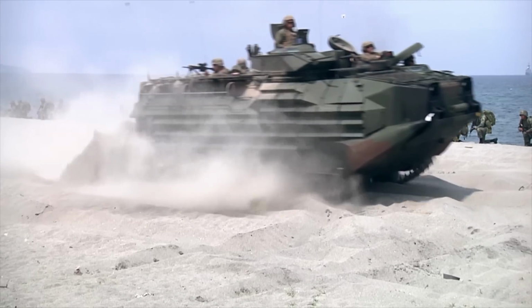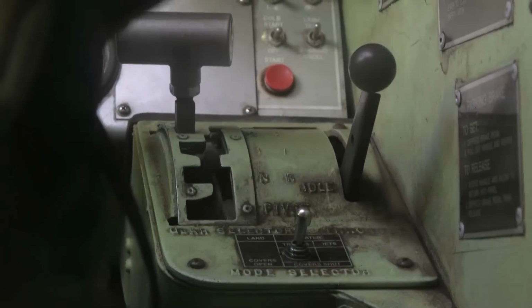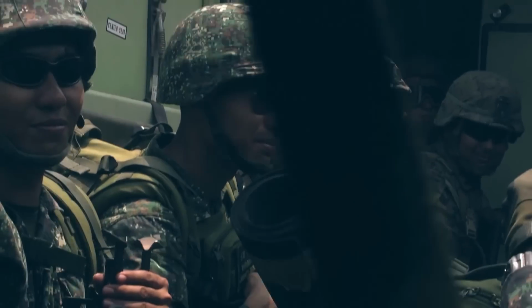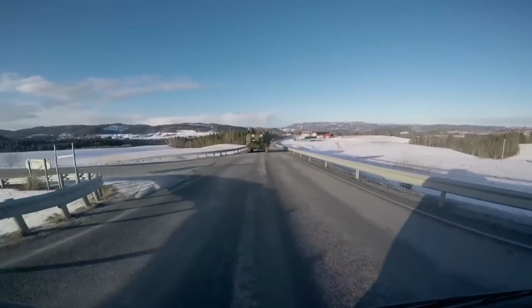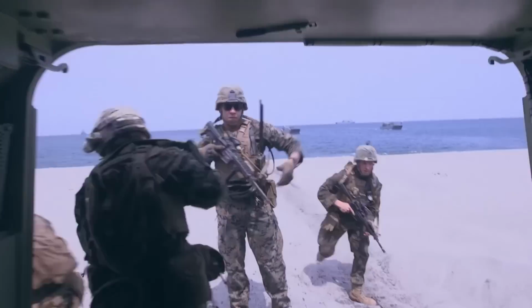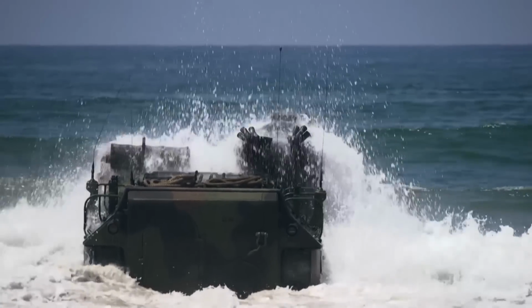The second point is its speed. With a weight of just 24 tons, the AAV, operated by a 3-man crew, can transport 25 combat-loaded Marines on roads at speeds of 72 kilometers per hour. War doesn't wait for weather, and the pronounced bow of the fully battened-down AAV can withstand swells of up to 4 meters.